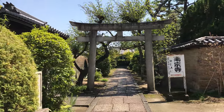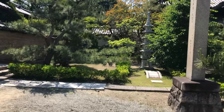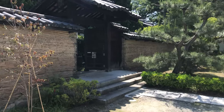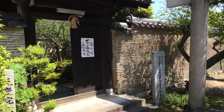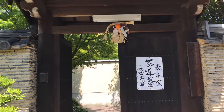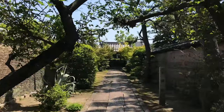So going further on that path, here you have a stone pagoda with a little bridge. It's quite cute. There is another place there I'm gonna visit later. And here you have an entrance. Didn't get there yet. I'm gonna have a look too, if I can get in. The torii.